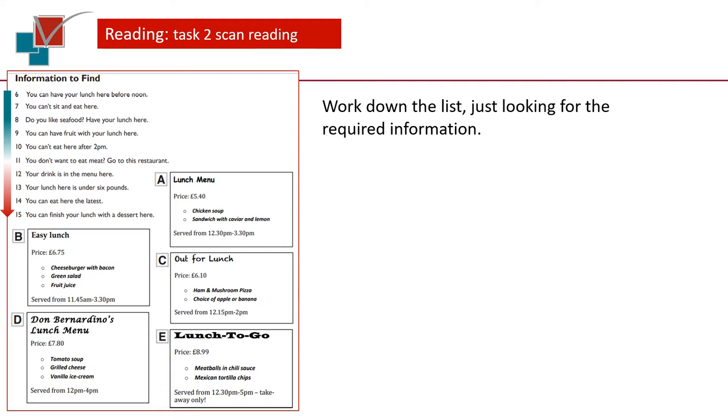Let's look at the second one. You can't sit and eat here. A quick scan read, served. Oh, look at E, it's takeaway only. You can't sit and eat at a takeaway. So therefore, we are working down the list, looking for the right information and just the information that's required.